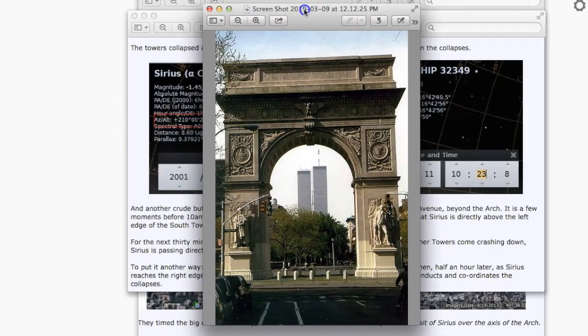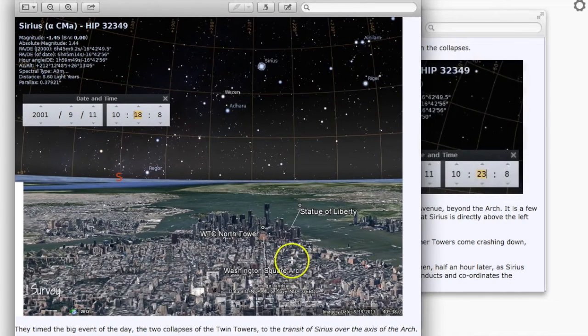And this is the Washington Arch, and you can see how the Twin Towers are directly under the arch from a certain perspective, and going by the perspective here where the Washington Arch is in that similar straight alignment where you can see the Twin Towers, Sirius is directly above in the same alignment as these two. All of this is to say that clearly Sirius played a large role in this mega ritual that was taking place in New York and Washington, D.C.